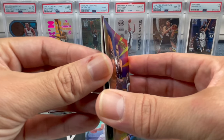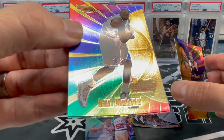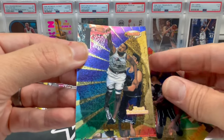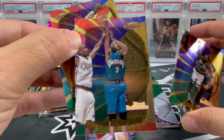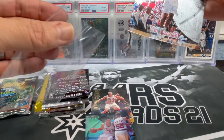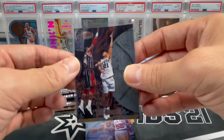Clyde the Glide. Karl Malone. You can see his name there. I think we got two cards left. Grant Hill. Nice. This is actually a pretty nice pack. Lots of stars in here, with the exception of that refractor. And Shareef Abdur-Rahim. Nice. Definitely got to take a second in. You take the card and leave my guy up. I think that's the first Bowman's Best rookie I pulled of his.